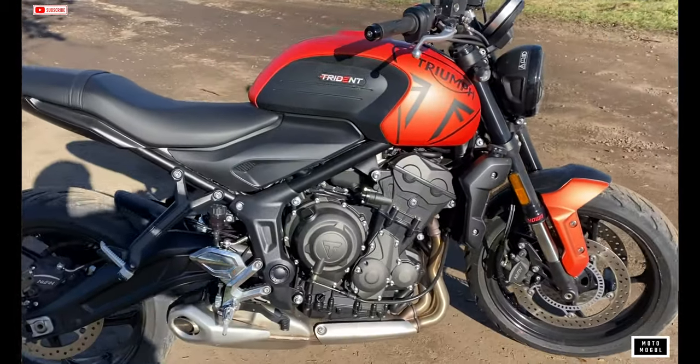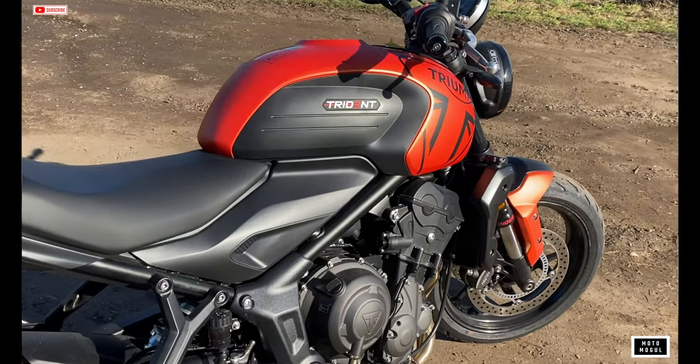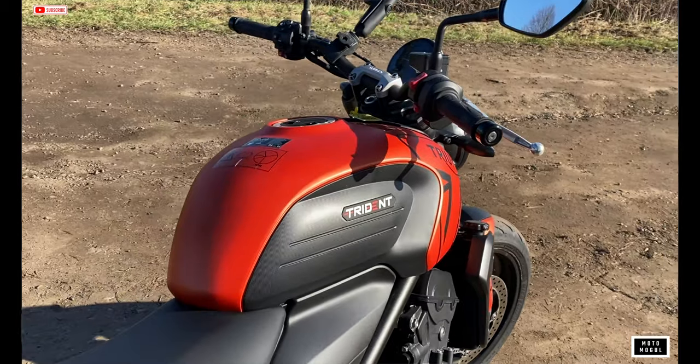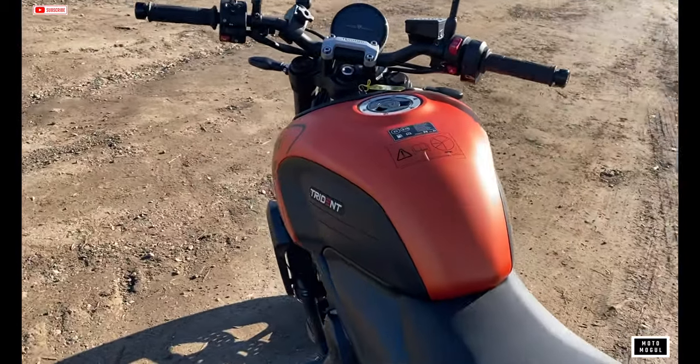I'm not a big fan of matte paint, as you know, but I think that looks quite striking, really. I like that. It is nice. It is nice to live with, I think.